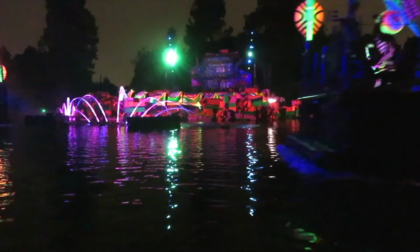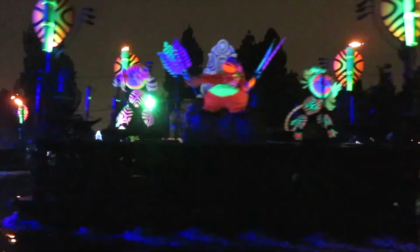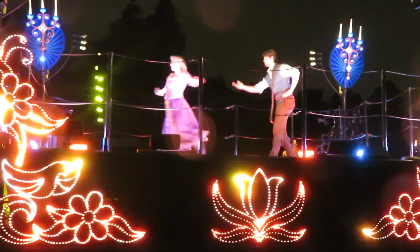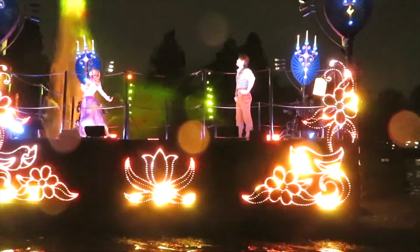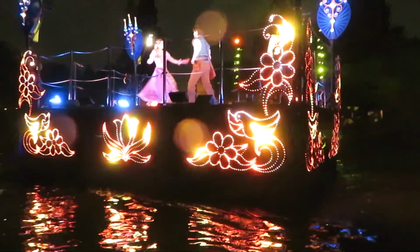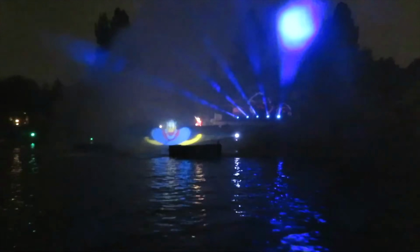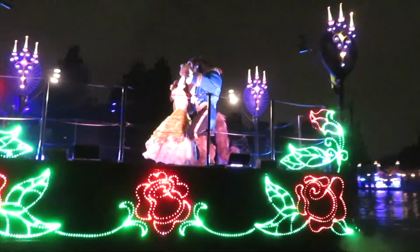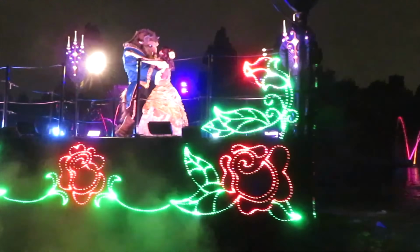We end with the classic nighttime spectacular Fantasmic, featuring a fantastical array of live performers, beloved Disney characters, enhanced special effects, state-of-the-art projections, and superb pyrotechnics. This show will wow the entire family and is the perfect way to end your amazing day at Disneyland. With 2 performances either side of Wondrous Journeys, you won't want to miss this one.